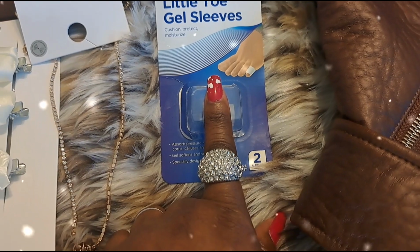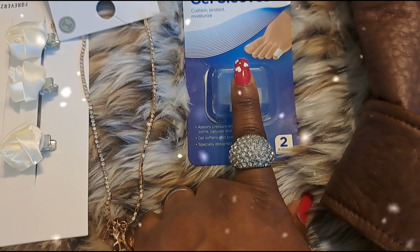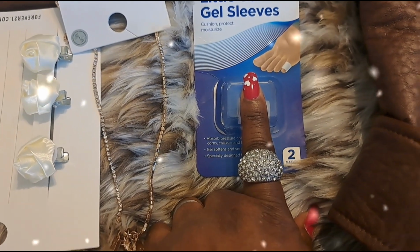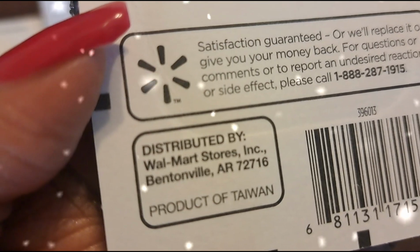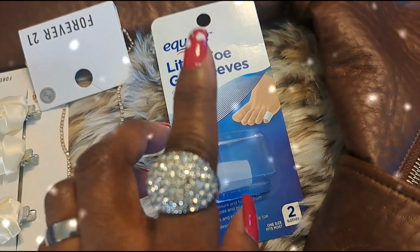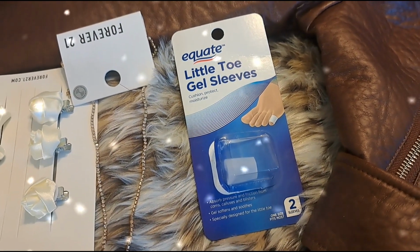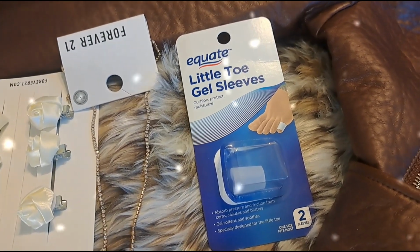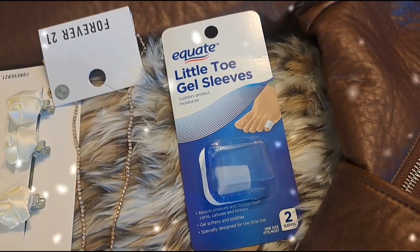This is good to help prevent your toes from rubbing against your shoes, which causes, how do you pronounce that? Let me look at the back so I can make sure I say it right. Which causes friction. All right, I was about to say friction, okay? And that friction sometimes can make bunions and calluses and what do you call them, other things, corns and stuff on your toes. So I don't want all that stuff on my feet.